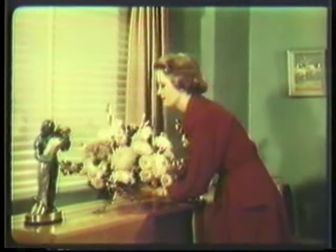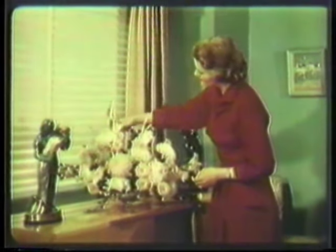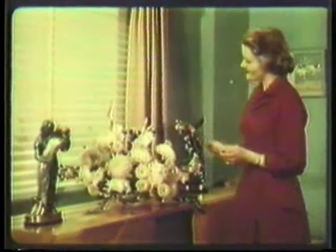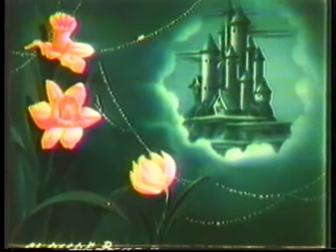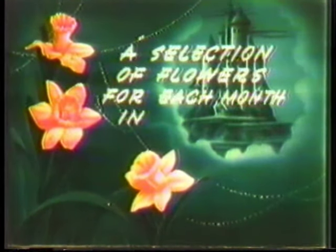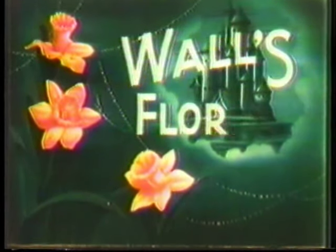Colorful potted plants bring outdoor beauty inside the home. Flowers always add a note of cheery brightness to any setting, and a tasteful array of delicate blooms denotes the perfect hostess. There is always a wide variety of fresh flowers to make your home a place of beauty. Our selection of fresh flowers is unequaled for colorful beauty. When you need flowers, remember that we are always anxious to serve you.